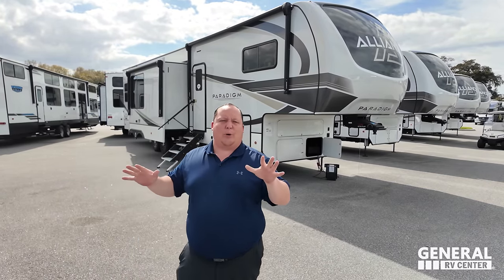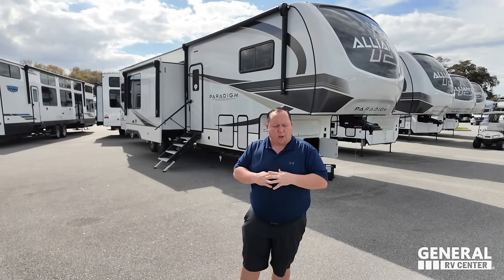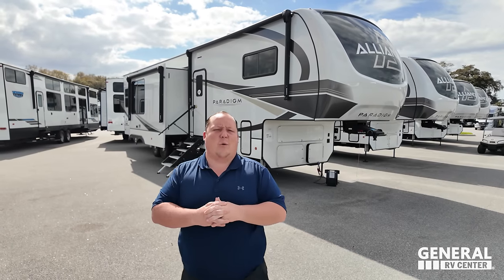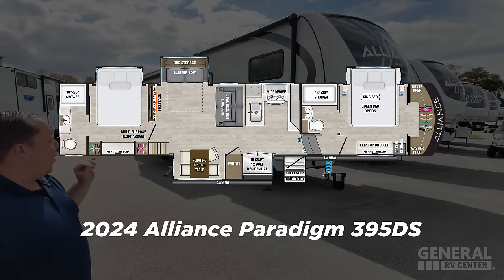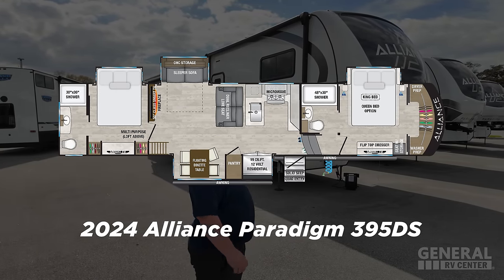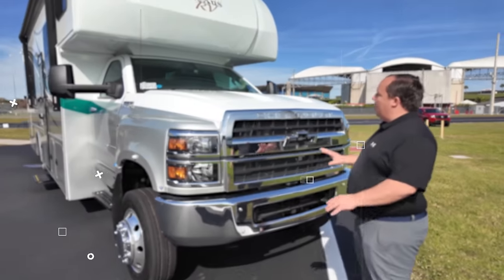Today, I'm super excited. You guys know Alliance Paradigm is one of our favorite floor plans and manufacturers of RVs. And behind me, we're taking a look at the one that has two full bedrooms. This is the 2024 Alliance Paradigm 395DS. We're starting in 3, 2, 1.